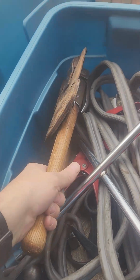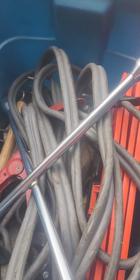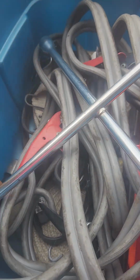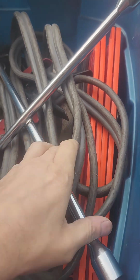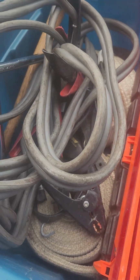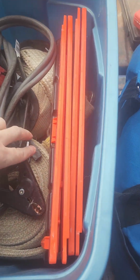I carry a portable shovel in there for obvious reasons. And I carry, of course, a reasonable hammer. I've got a full set of heavy-duty jumper cables. These ones are 20 feet long. That extra length comes in handy for lots of times.